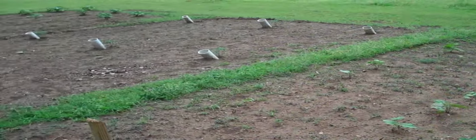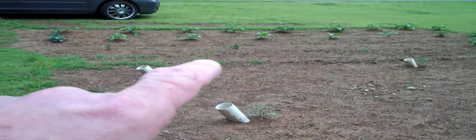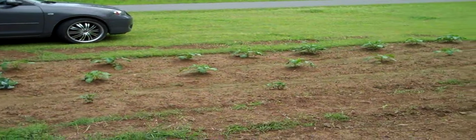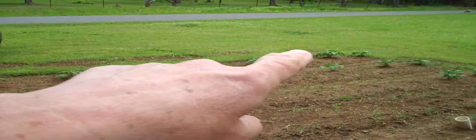So what I'm going to do right now is these potatoes on the end are tall enough now to cover with what's called wheat straw. I picked up a couple of bales of it, and I am going to get it out here and bust it open and start covering those hills up.